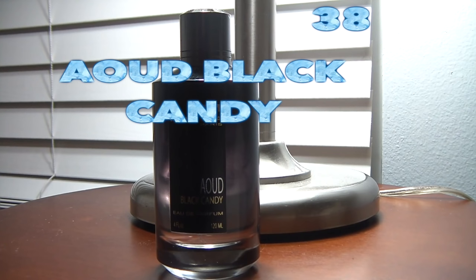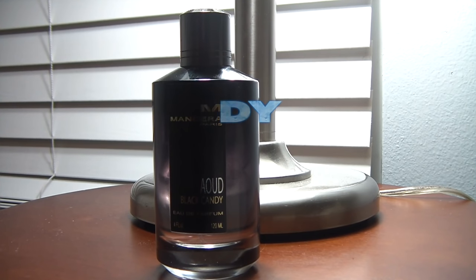I don't detect it either, but it is very, very skanky with that musk. Skanked out big time. Lots of candy in here. Like, you literally walk into a candy store when you wear this one. But it's got that musk in there that keeps it honest. It's definitely not sweet in the cloying sense. It's amazing. Oud Black Candy. Moving on.